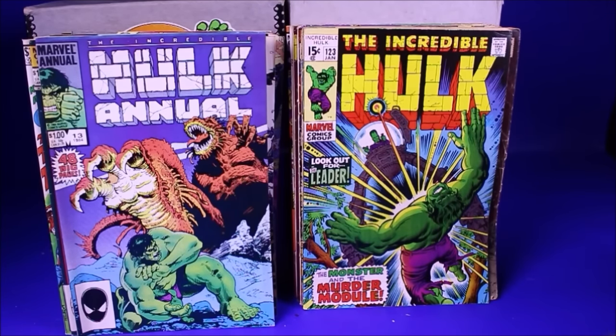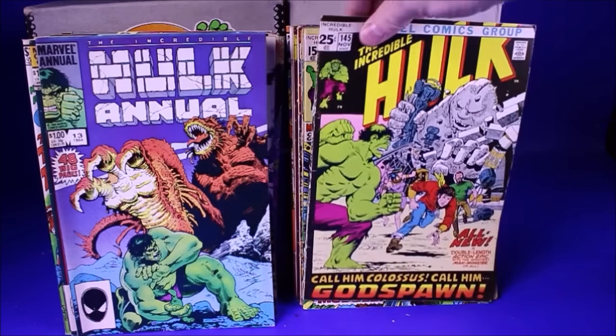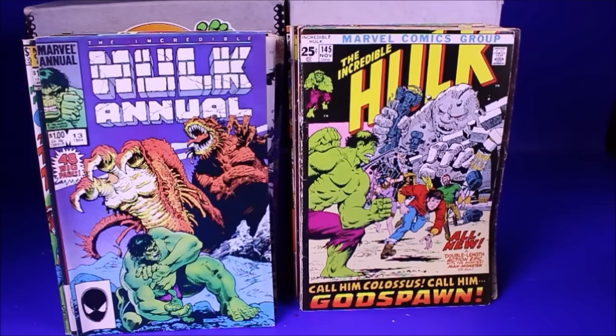Hulk 145. So that's cool. There's some really cool stuff in that box. That was a good box.